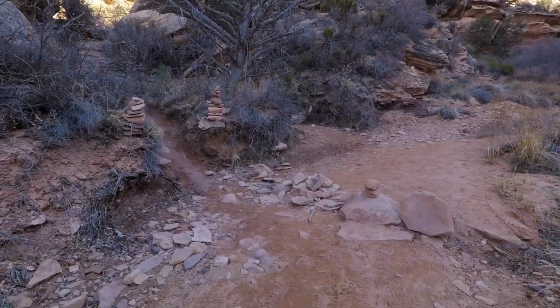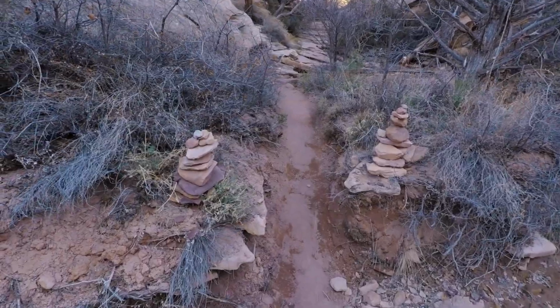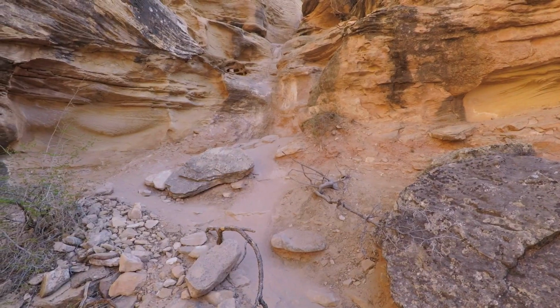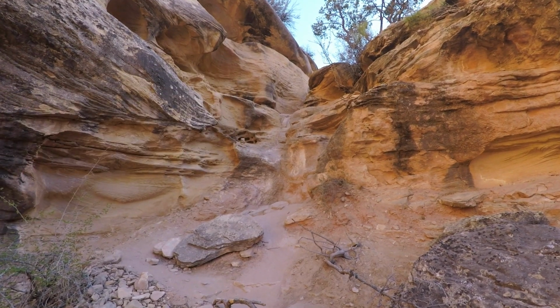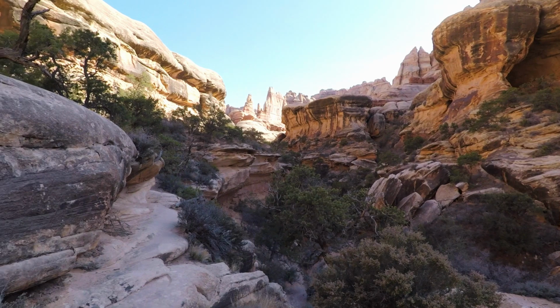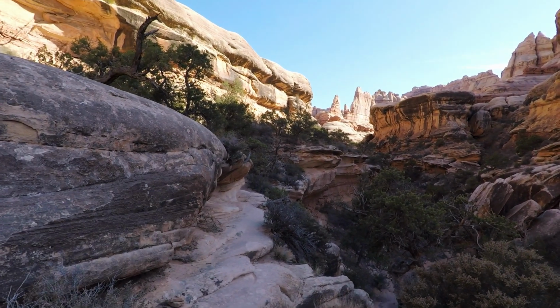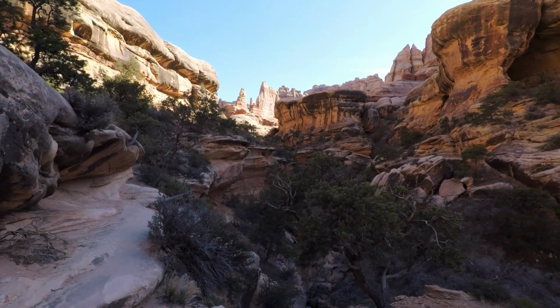Here's an immediate left. You got it marked by a bunch of rock cairns, so you shouldn't be able to miss it. All right, I was warned to get ready to climb. Going up and over right through there. All right, just came up all that. And heading that way. So it looks like we're coming up out of the canyon for this part.